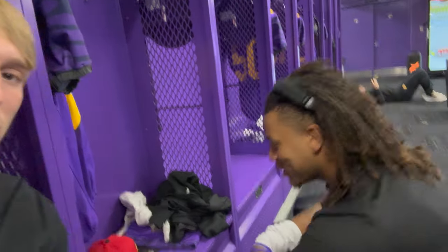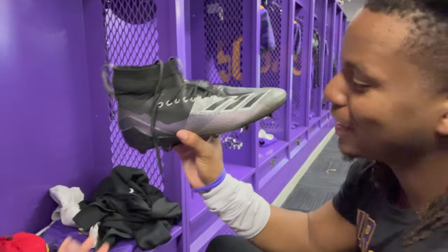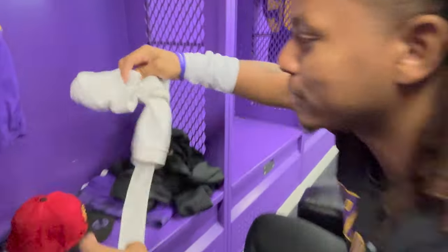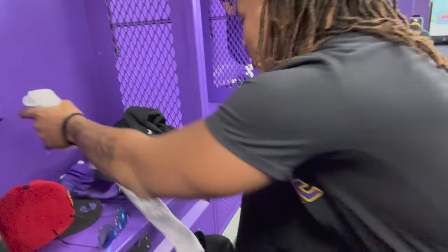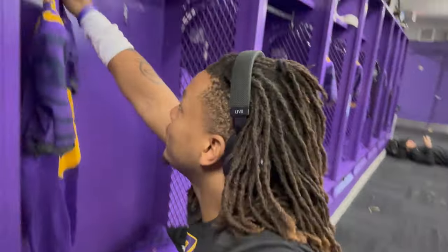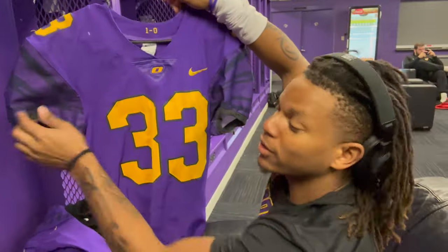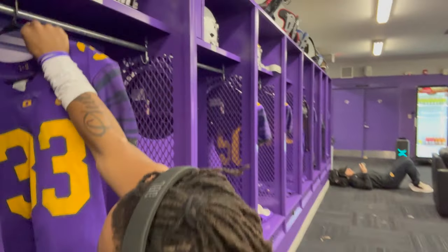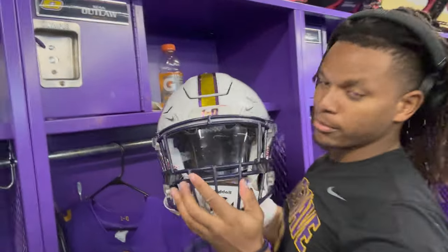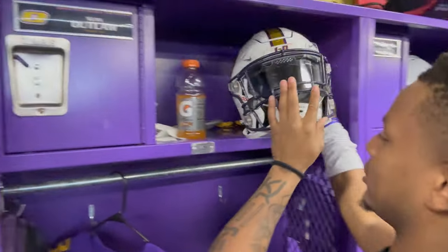All right, with my man Shaw Outlaw, he's gonna show you what's in his locker on game day. We got the cleats, man. We got the game day cleats. We got a little bit of gym, some arm sleeves right here. We got the pants, man. We got the game pants. We got the jersey. The best number on the field right here, 33 with the grid. The locker, man. We got the helmet. That's about it, man. We're ready to play today.